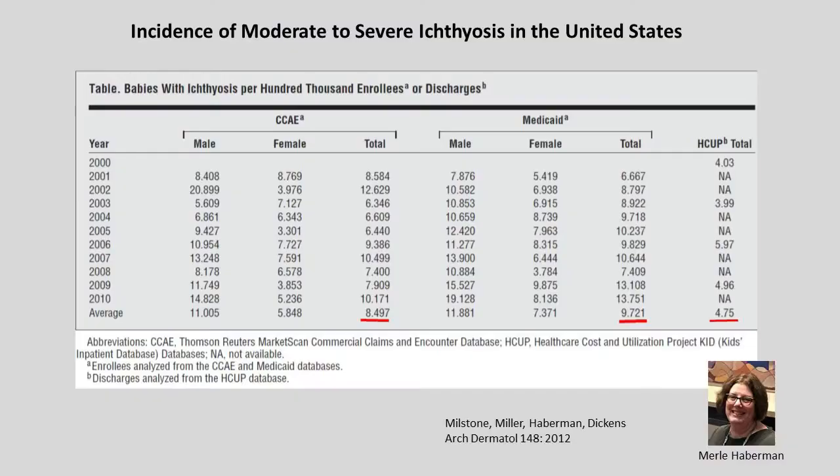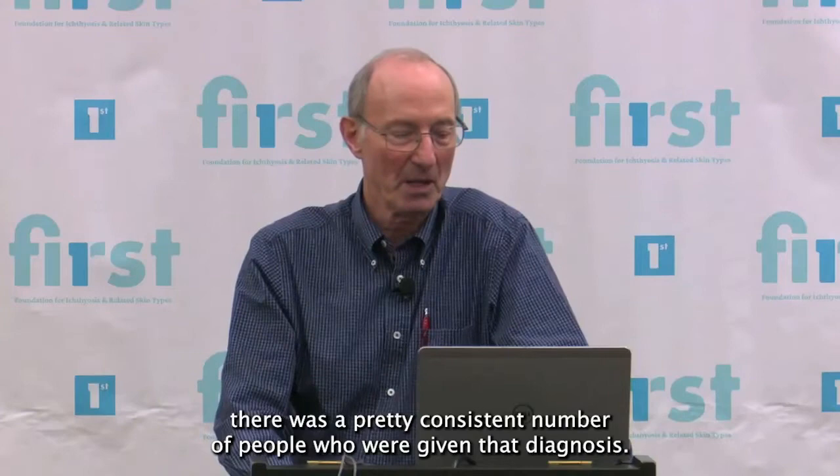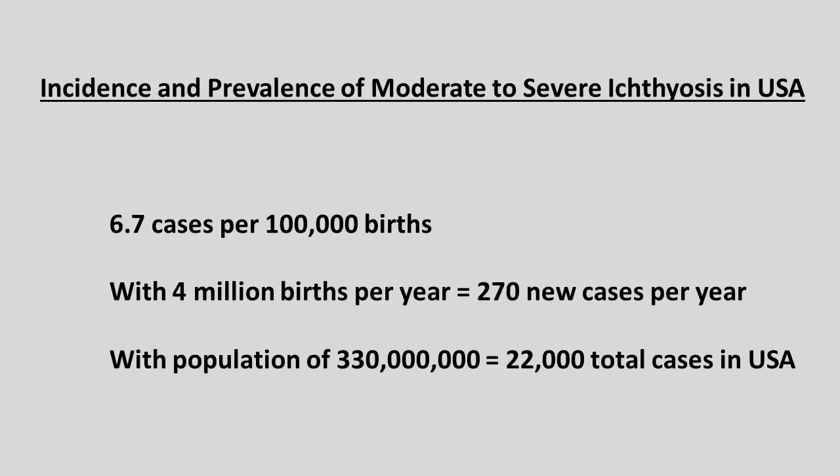These are three different databases. And we reasoned that there's one ICD-9 code, which is the code that physicians use for reimbursement. There's only one code for ichthyosis. And it's very hard to confuse ichthyosis with anything else at birth. And we decided that anybody who got an ICD-9 code of 757.7 during the first year of life would probably have bona fide ichthyosis. So we looked for that code, and in fact, across these three databases, over a 10-year period of time, there was a pretty consistent number of people who were given that diagnosis. And the numbers were these. Basically, it told us that there would be 270 new cases a year in the United States, and that there should be 22,000 total cases in the United States. And this was in 2010.